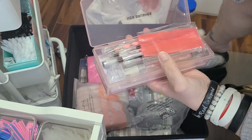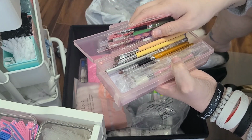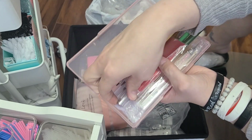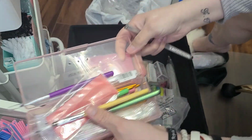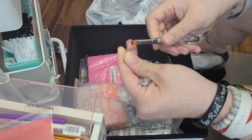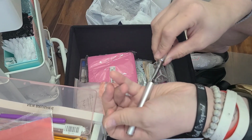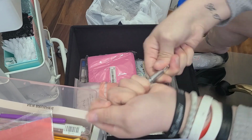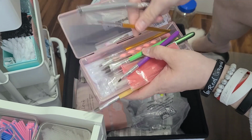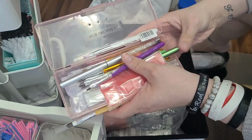And then these are all new brushes. I like to keep them in here just if I'm not using them. Sometimes I'll just put them in giveaways too. Square brush. I'm more of an oval brush person. They have a few. These are the ones that I just ordered, which is crazy, from Shein. Wow.